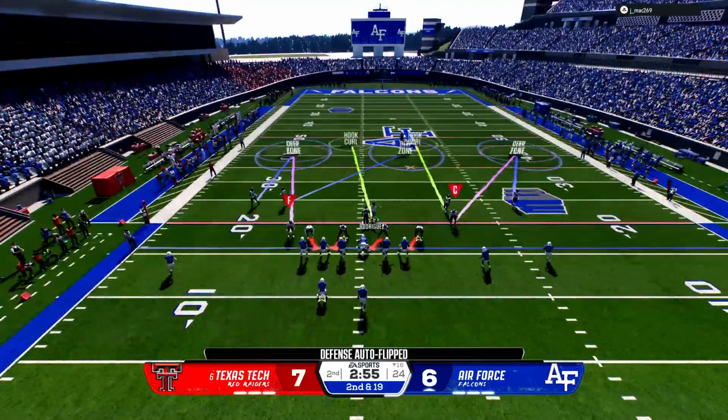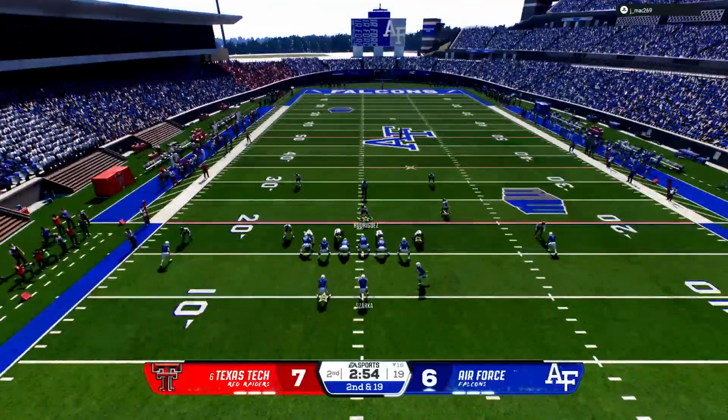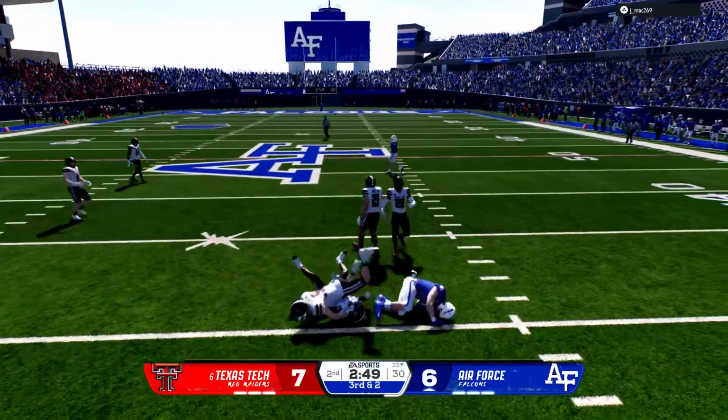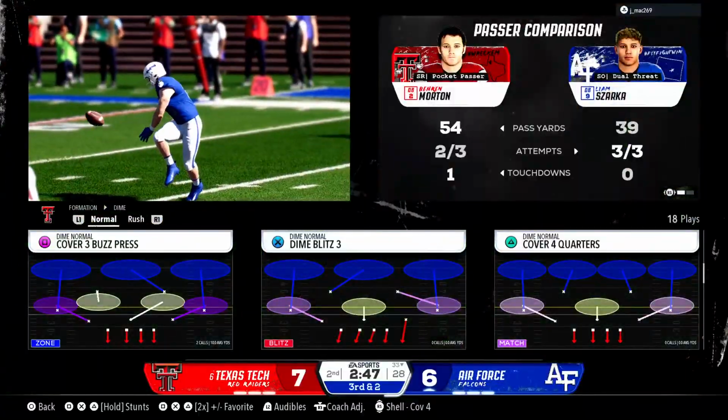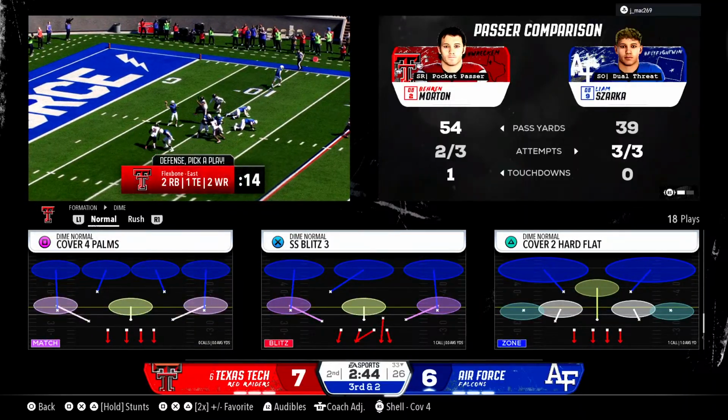Now on 2nd down. The wide receiver down, looking down the middle. Got him downfield. He almost picked up the first down on that one, but he'll be just a little bit short. Great job by the offense.